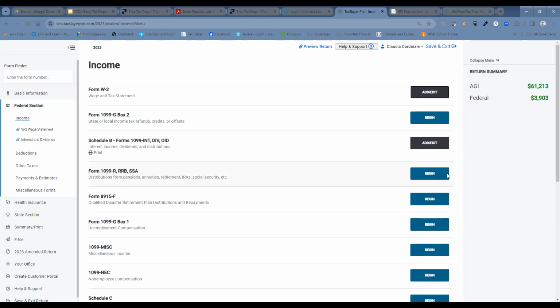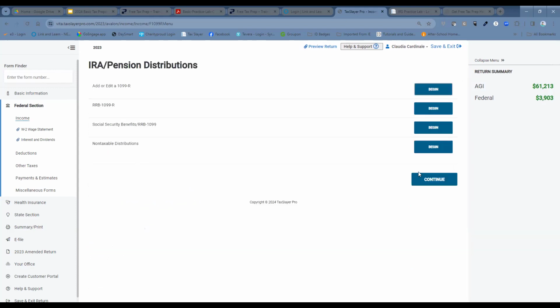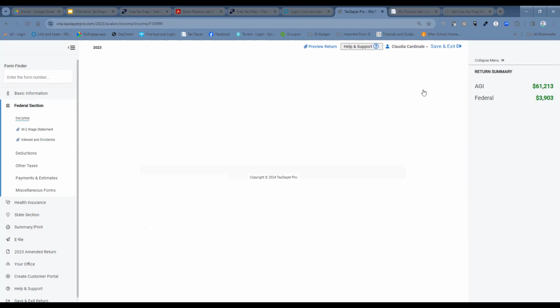So next is our 1099-R. This is from a pension. It looks like she took an early distribution from her pension. What I'm going to do is right here, it's line four here. You can also use that awesome form finder up here. You're going to go ahead and click begin. You're going to do that top one right here and hit begin.